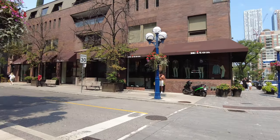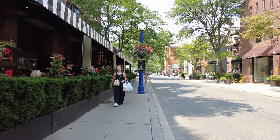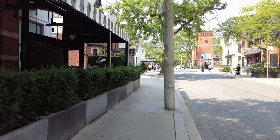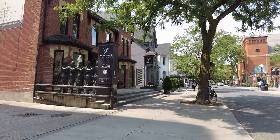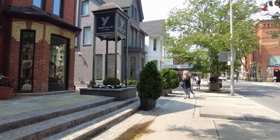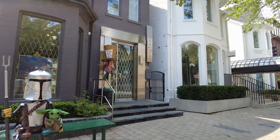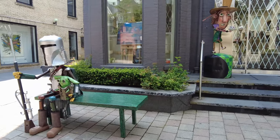And this is Hazelton Avenue, which becomes a very nice residential street just north of here. And Yorkville Village on the left is a small shopping mall that used to be called the Shops at Hazelton Lanes. Oh, they've changed some of the public art here. I think there used to be a maple leaf right here.